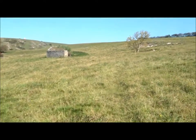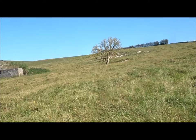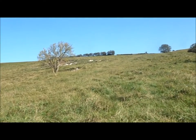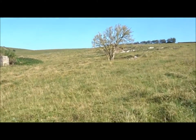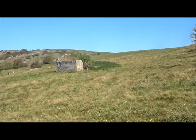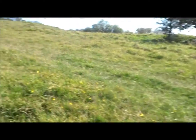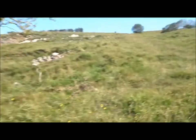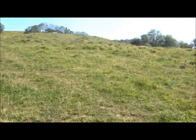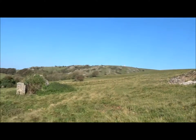There's somebody coming now. There's the back of the barn there, somebody coming. I've kept the video rolling there. And I'll be going over that way.